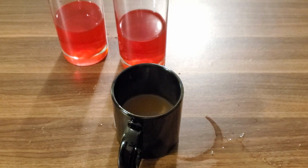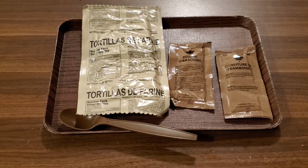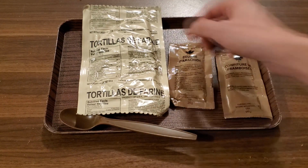And with that behind us, I think it's time for us to look into those tortillas. Maybe some of that peanut butter. Okay, now it's time for us to look at the tortillas that were included in here, and some peanut butter and raspberry jam.